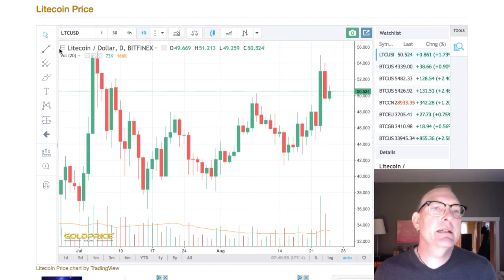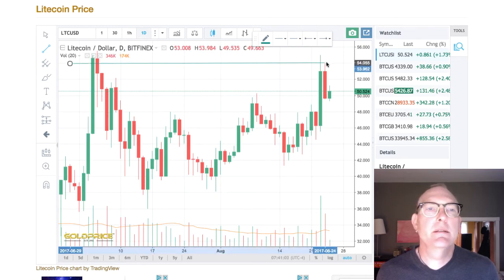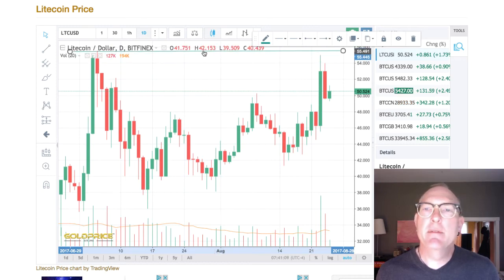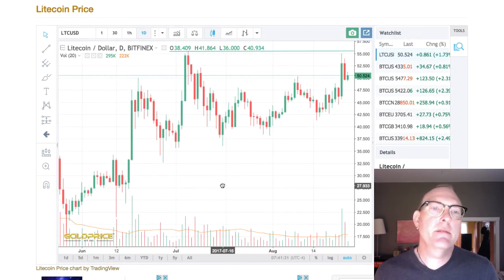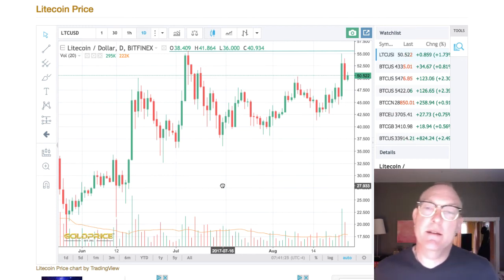Again, in Litecoin, our resistance, I'll have to draw the line here. Our resistance, the tippy top of our resistance is 55-ish. And we came really damn close. So let's squeeze this chart a little bit. I tried to find some better charts this morning, but it took me like 20 minutes. I didn't find anything better than this.